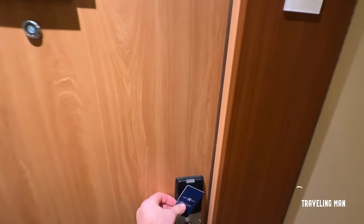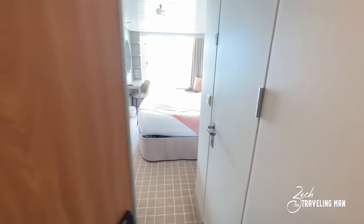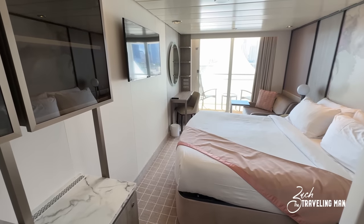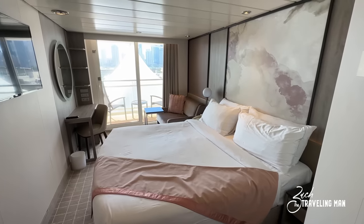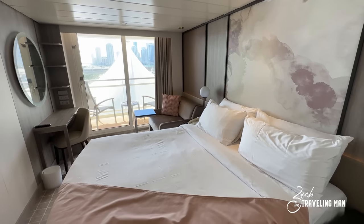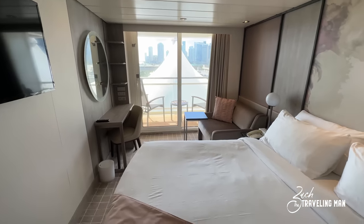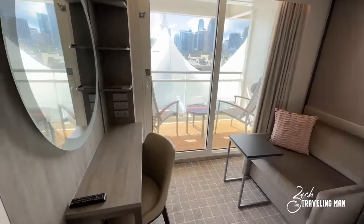Here is the room. We're in stateroom 7157. This is a veranda stateroom. Wow. This is really cool. This is the first look at it. This is what you expect from Celebrity Cruises. This is an old ship. It premiered in 2001, but you couldn't tell it from this room because they have completely revolutionized it.